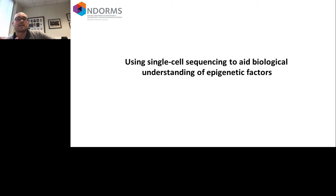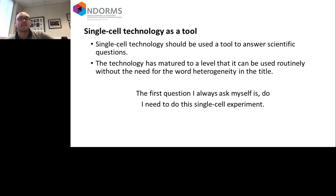So now we come to the science aspect, and specifically how I'm using single-cell biology to answer some scientific questions, specifically within epigenetics. The first thing that I'd like to emphasize is really how we use single-cell primarily. Single-cell sequencing is really just a tool that should be used within the wider scientific context of your other scientific tools. The technology has now really matured in both the wet lab and the computational side, so much that we now run it very routinely, almost every day. Therefore, single cell should be used within the wider context.